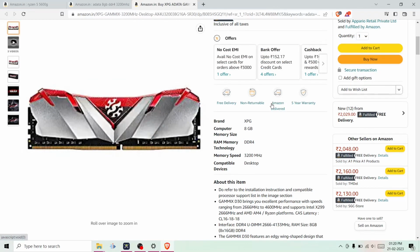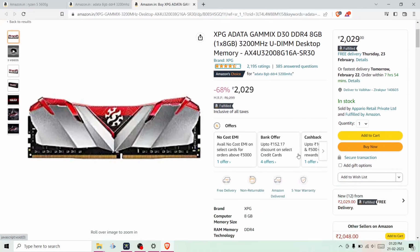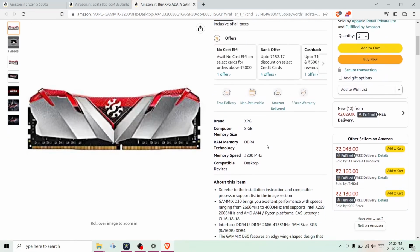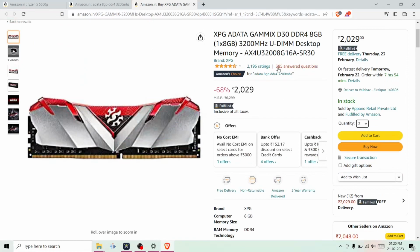Now it is one of the cheapest ways to enhance your performance in your gaming build, rather than spending a lot of money on an expensive GPU. Yes, GPU is important, but if you do not have much money, then you can just buy two of these sticks and convert it into a dual channel system, and it will provide you more performance than a single channel stick. Even if you buy a 16 GB single channel stick, it will not provide you enough performance. 8 GB, 8 GB sticks will provide you more performance than a single 16 GB stick.